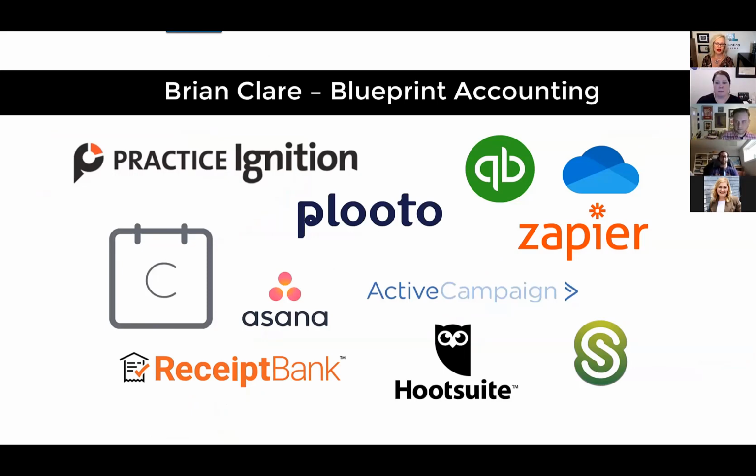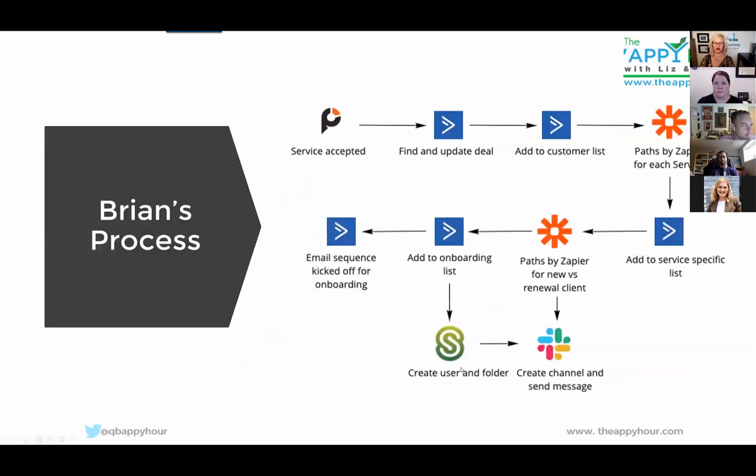And so that way we could go ahead and talk through what is it that you're using within your firm, and then also dive a little bit into that onboarding piece. But this is a lot of apps. And Brian, I'm going to move over to your next slide, where you created a nice map of the flow of those apps. And so I'm going to be quiet so that you can talk us through this.